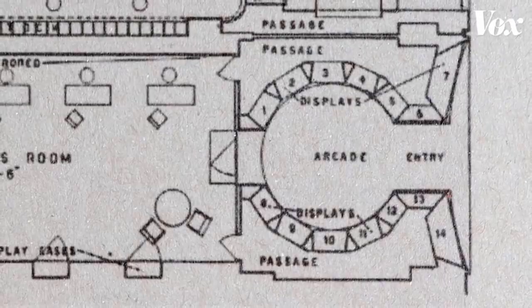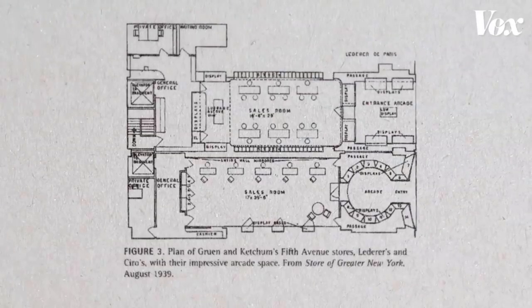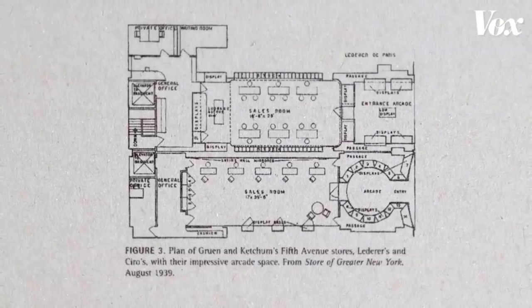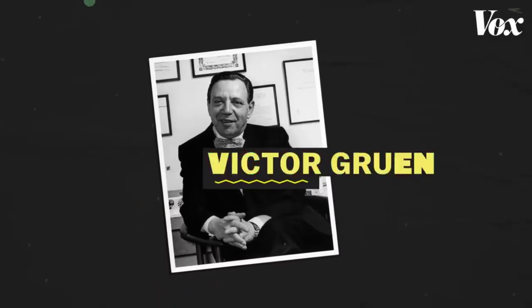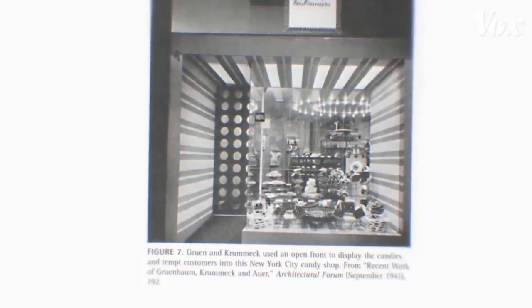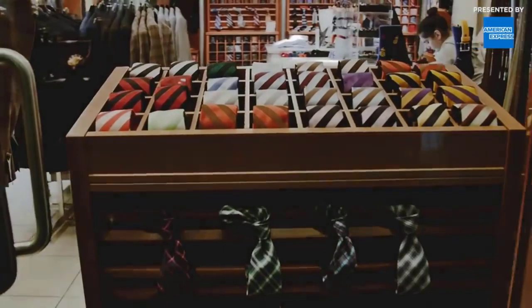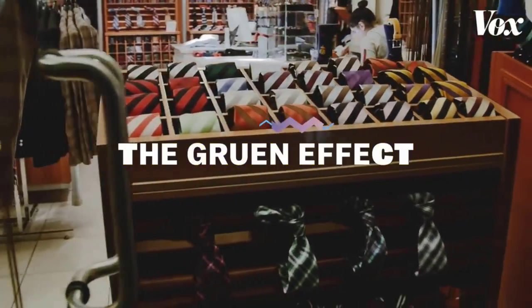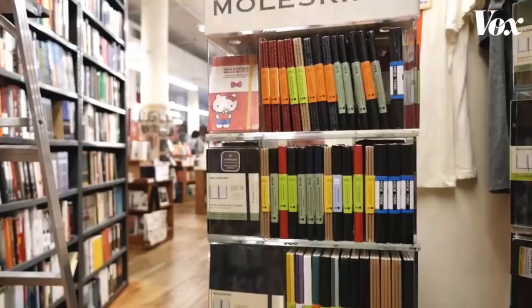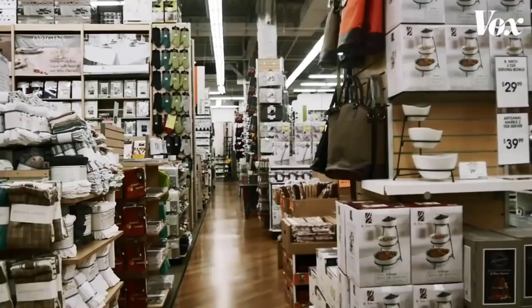The architecture of a store can impact consumer satisfaction, which in turn might spur impulse buys. In the 20th century, the architect Victor Gruen used light and space to dramatically stage goods in storefront windows. His designs tried to capture the attention of passersby and convert them into customers. Today, people refer to this as the Gruen effect. It happens when a store takes you from shopping for a specific item to shopping for shopping's sake.